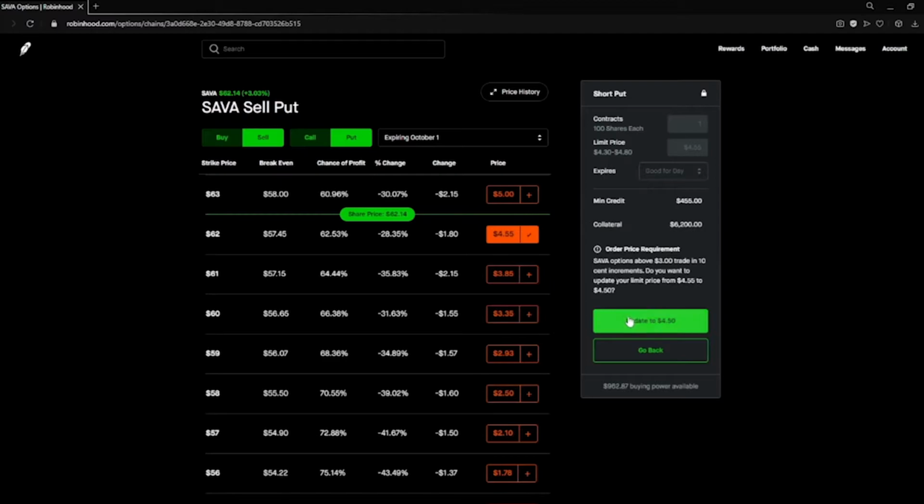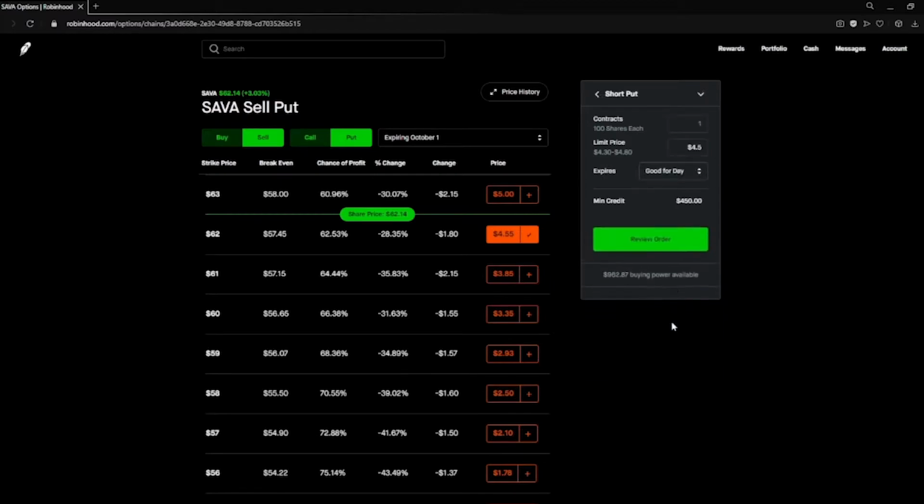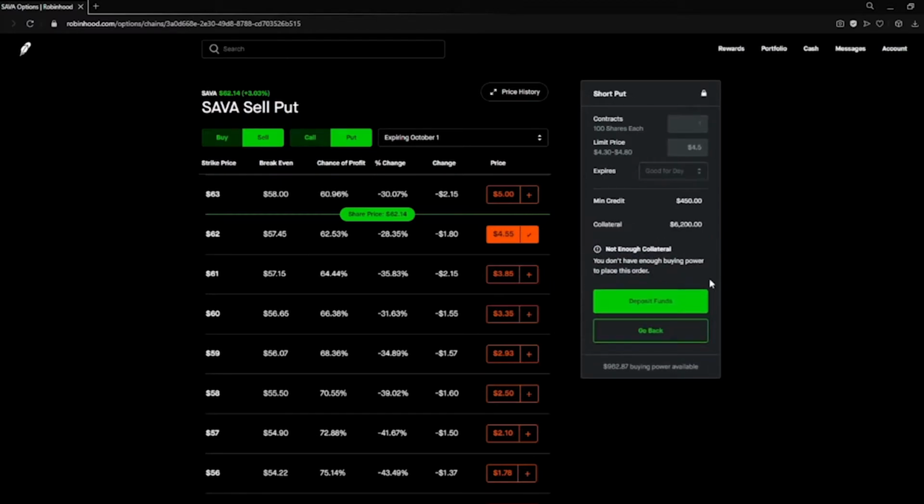Of course, it's going to make us update to 450. That's fine. View. And of course, I don't have enough collateral in my account, but if I did, I would hit continue. And there we go.